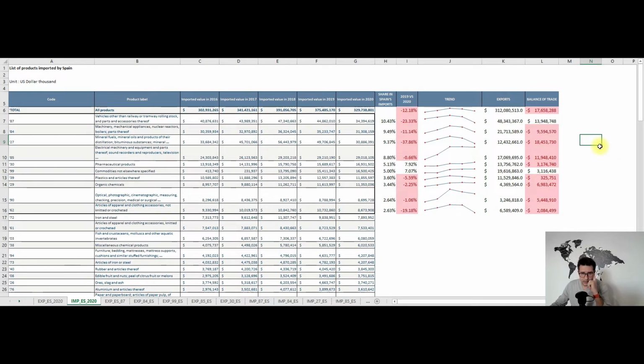But anyways, coming back to the imports of Spain here, I want to talk just a little bit about the balance of trade, which is negative, as I've said earlier, the biggest drivers being Chapter 27 and Chapter 85. But on the other hand, there were two chapters in this top 10 list which have a positive balance of trade, and these are Chapter 87 and Chapter 99, for which it seems that Spain exports more than it imports.